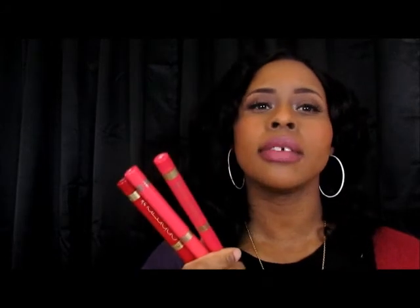I got mine from Target, but then I saw them at Rite Aid and everything. These were limited edition. I don't know why they didn't make these permanent, because a lot of people couldn't get these, just like they couldn't get the Lorac palette. But anyway, these are amazing.